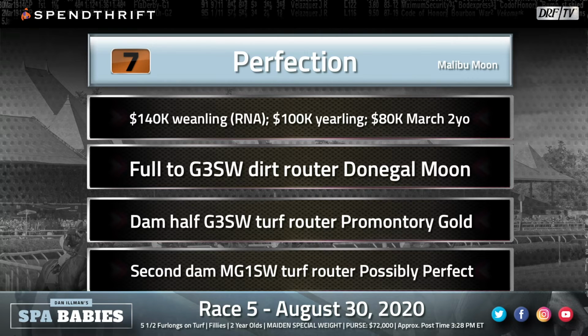I've mentioned earlier this season on Spa Babies, I'm really not worried this year about horses who did sell down as 2-year-olds, as they were really caught in the middle of the pandemic upending the juvenile market. It was really a polarized, tough market. So no, I'm not concerned about horses that have sold down as 2-year-olds.